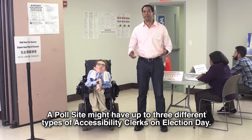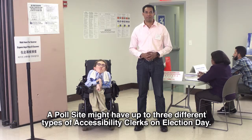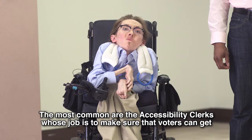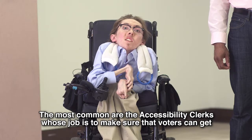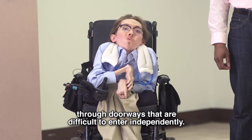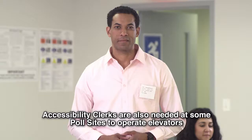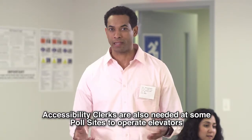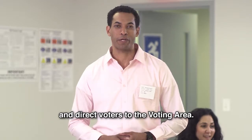A poll site might have up to 3 different types of accessibility clerks on Election Day. The most common are the accessibility clerks, whose job is to make sure that voters can get through doorways that are difficult to enter independently. Accessibility clerks are also needed at some poll sites to operate elevators and direct voters to the voting area.